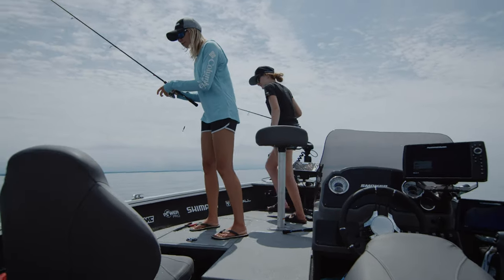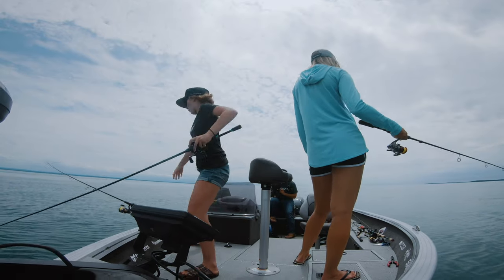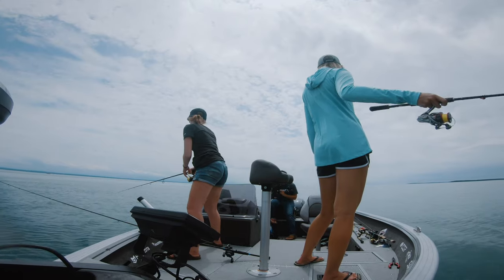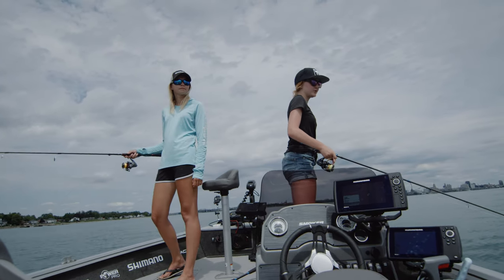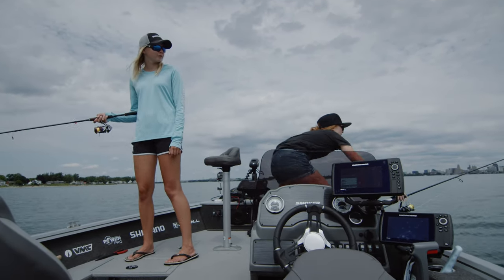Stop. There's a fish right there. There's a fish that followed it up. It was a dark baby smallmouth. Oh no. Come back. Come back, fish. If we're gonna catch sheephead, we might as well catch 25 pounders. So where are those at?